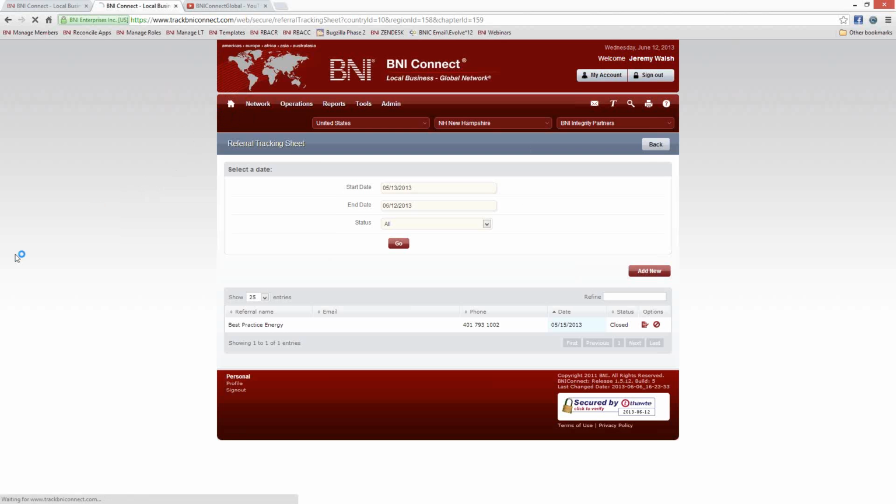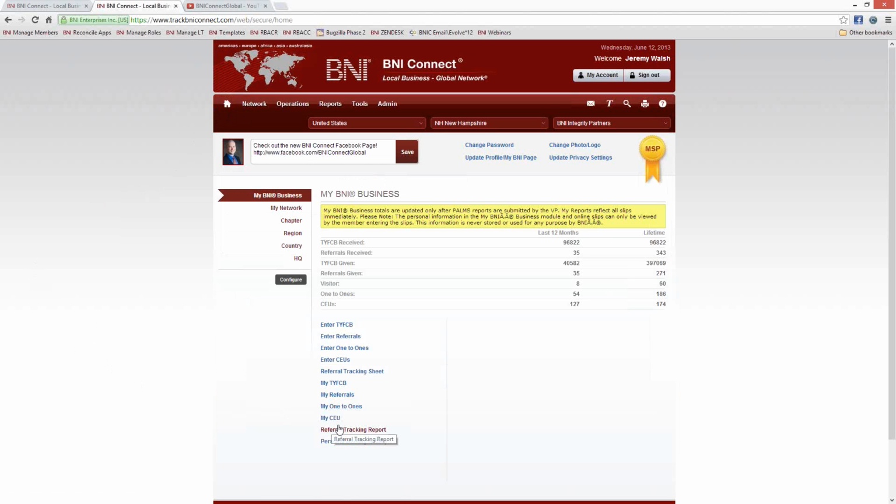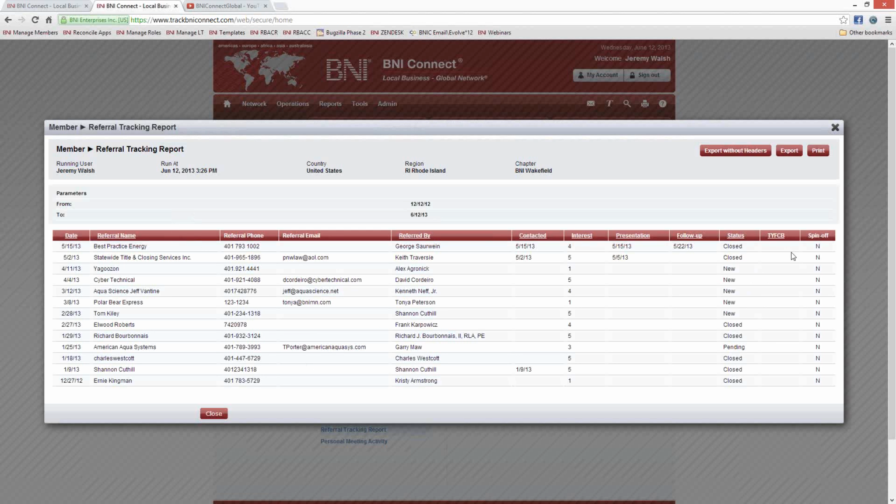I'm going to click the Home button to go back to my home screen. And of course, there's a referral tracking report associated with that that will give you all of these details just in a line-by-line format.